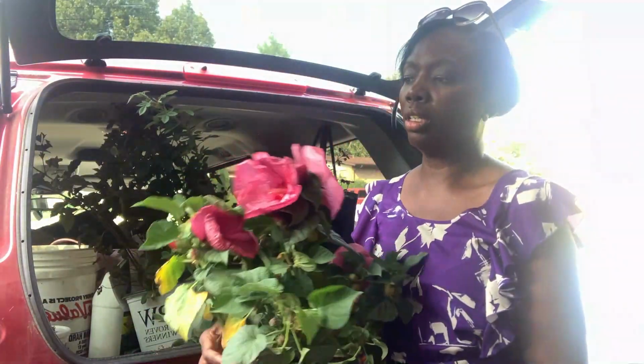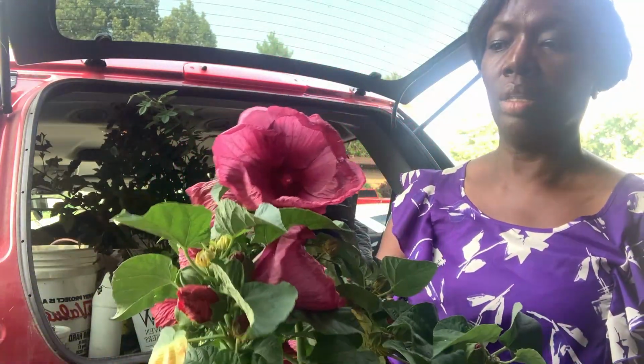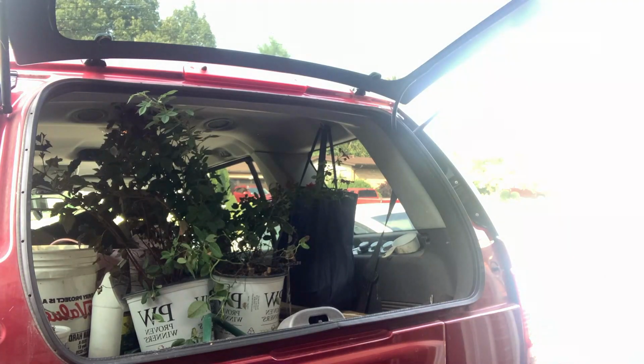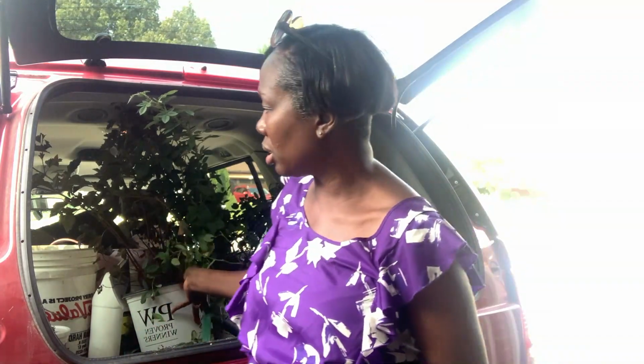This is a better look at this plant. Isn't that pretty? This is the pink. I don't have the pink, so I had to get pink. So I got two of those for $16. Two for $16. Can't beat that.